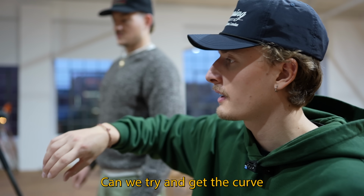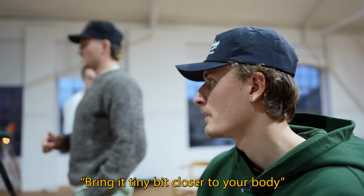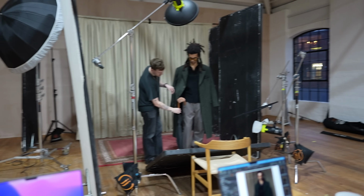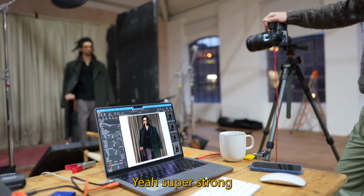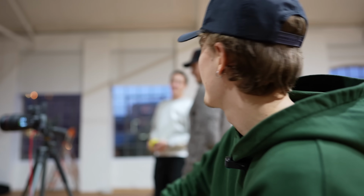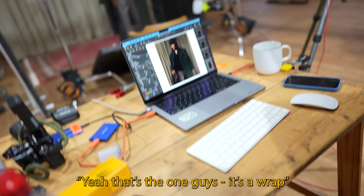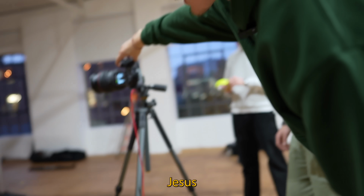Can we try and get the curve on the umbrella? Yeah. So we can see it, there you go, like that, yeah. Bring it a tiny bit closer to your body. Yeah, super strong. All right, and then let's do one shot, like looking down on the umbrella. Like that, yeah. Fucking hell. Yeah, that's the one, guys, right? Jesus.